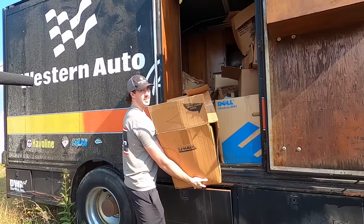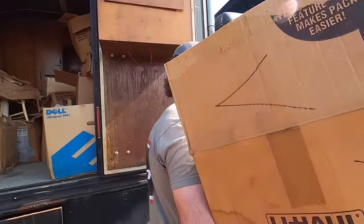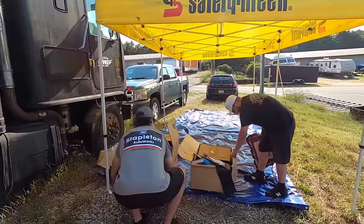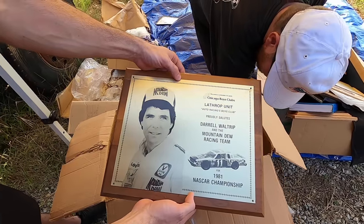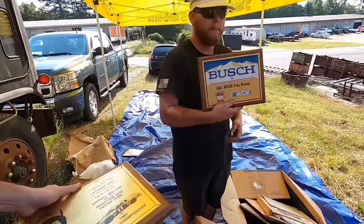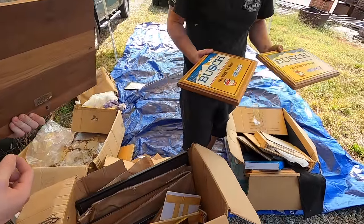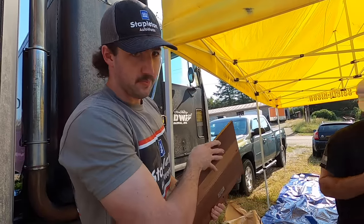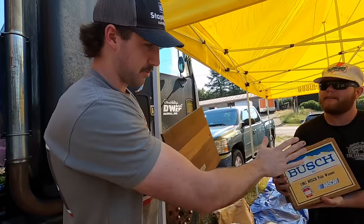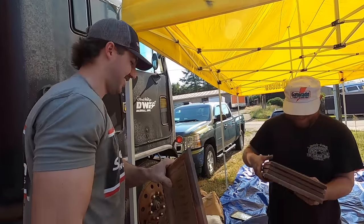It's labeled 1981. Ow. I don't even know what's on the bottom of the box. There's some stuff in here. 1981 NASCAR Championship. More Busch pole plaques. Pole winner. I looked up after the last video, he won 11 pole awards in 81. Darrell, I would like to ask for your permission to store one of these for you on the wall by my desk. That'd be cool.